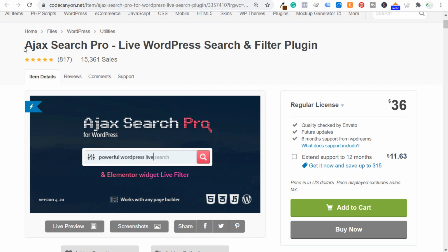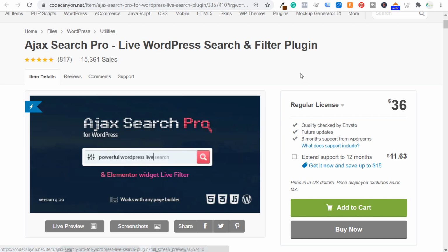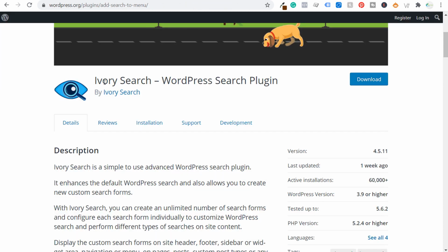The one that I'm kind of interested in is the Ajax Search Pro Live WordPress Search and Filter plugin. I think if it works a little bit better, especially the live search portion, if it loads a little bit quicker, then it might be worth using over Search WP. So we'll see, and we always have those money back guarantees. So if you don't find the search plugin up to your liking, then just go through with the money back guarantee and try another one. Otherwise, I would recommend one of these free options like Ivory Search.